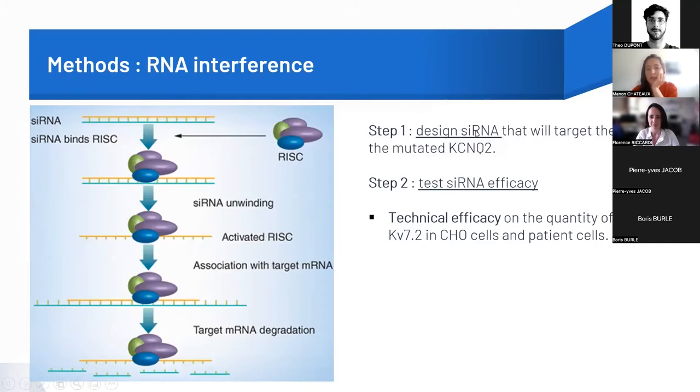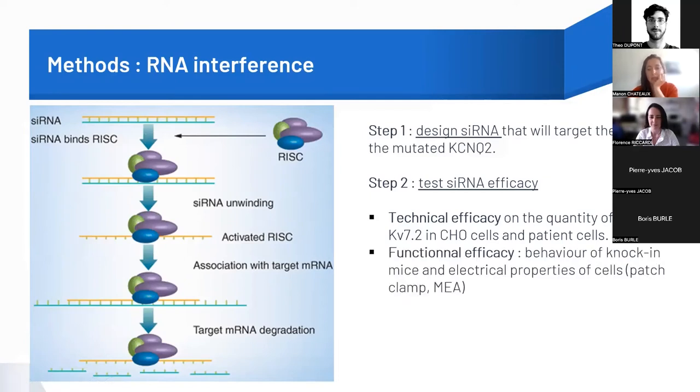Using this small interfering RNA, is it going to reduce the quantity of the mutant protein? And then is it going to change the behavior and the electrical properties of neurons in knock-in mice? And for that, she's working with another lab that is doing patch clamp and MEA.